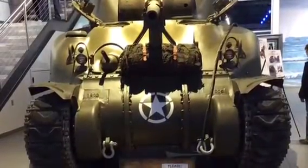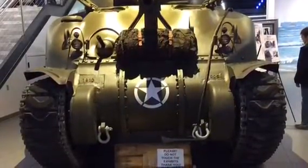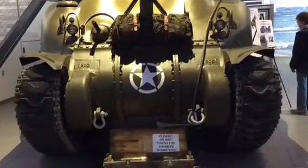The Sherman tank is named after the American Civil War general William T. Sherman. First designed in 1940, the M4s were in service with the U.S. forces from 1942 to 1955.